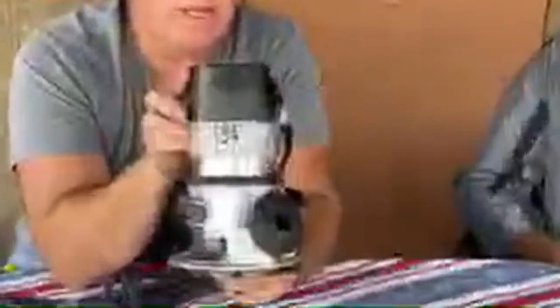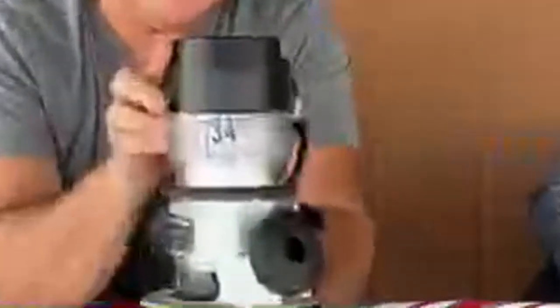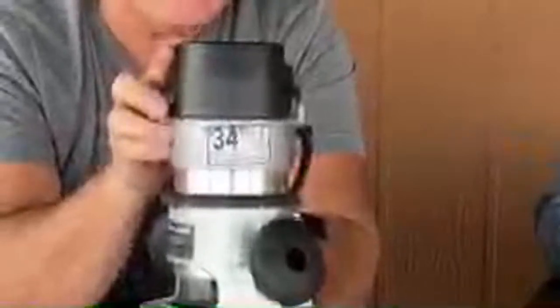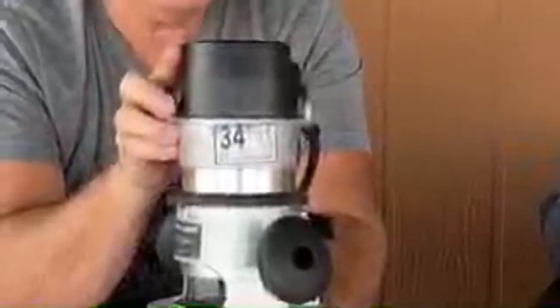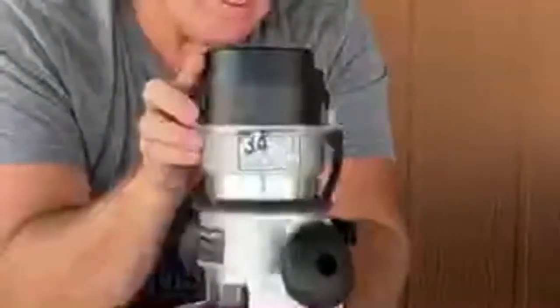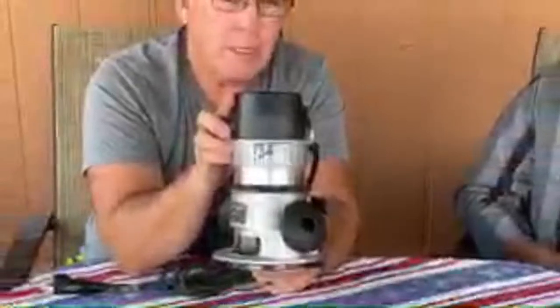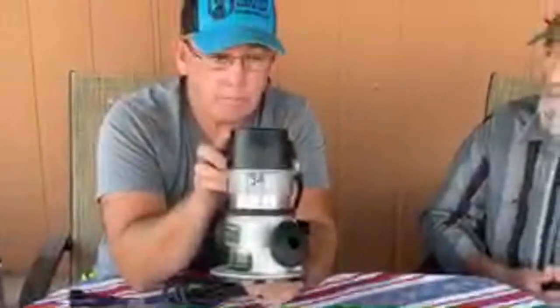Now, any of you that know this router, I knew when I was looking at this thing that typically, every time I've seen it, it's been around 150 bucks. And this thing, I got it for less than 35 bucks. Now, here's the deal. I think because it's a discontinued model, and I didn't know this till we got home, and you and I did some research. Yeah, we did. We looked it up.